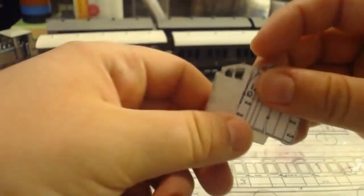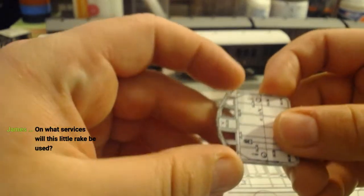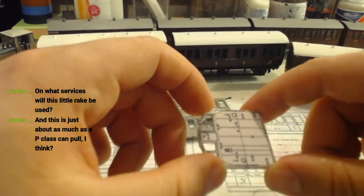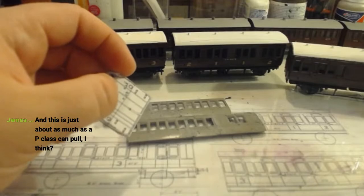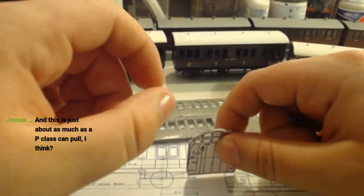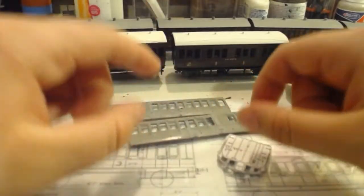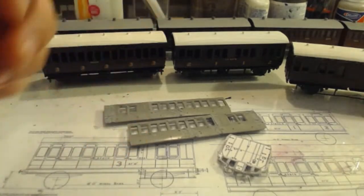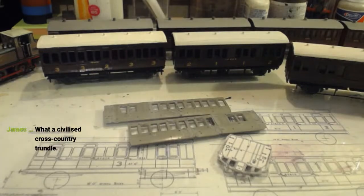So obviously last time we started on the birdcage. On what service will this little rake be used? This will be used on the Oak Hill branch services that run from Oak Hill down the branch to Groombridge and then back out to the Southeastern station at Tunbridge Wells on the Tunbridge Wells main line, the Southeastern main line, where it will adjoin with services heading to London and the coast. It's just about as much as the P-Class can pull off. What a civilised cross-country trundle.